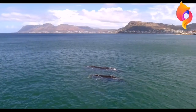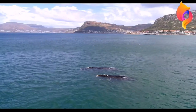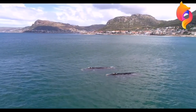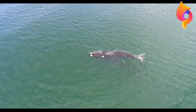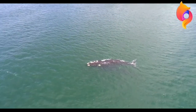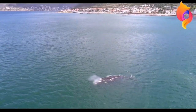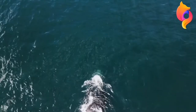Whales are generally more than 10 feet (3 meters) long. Several species, mainly baleens, may be 60 feet (18 meters) long or more. The blue whale is the largest animal that has ever lived. It may be more than 100 feet (30 meters) long.